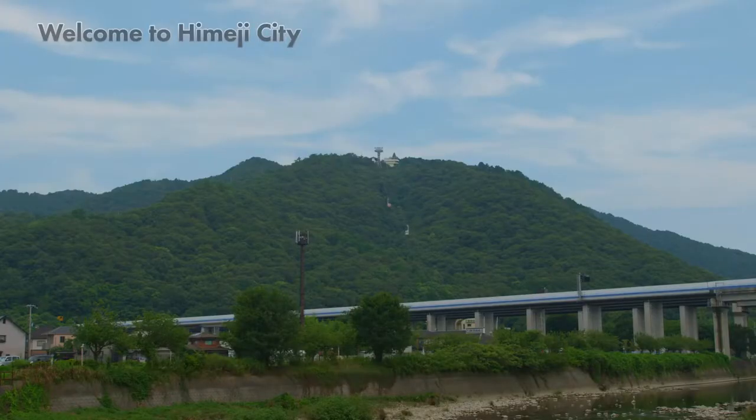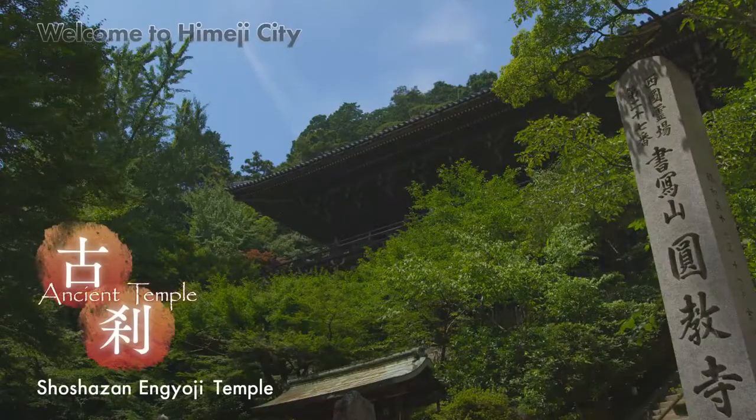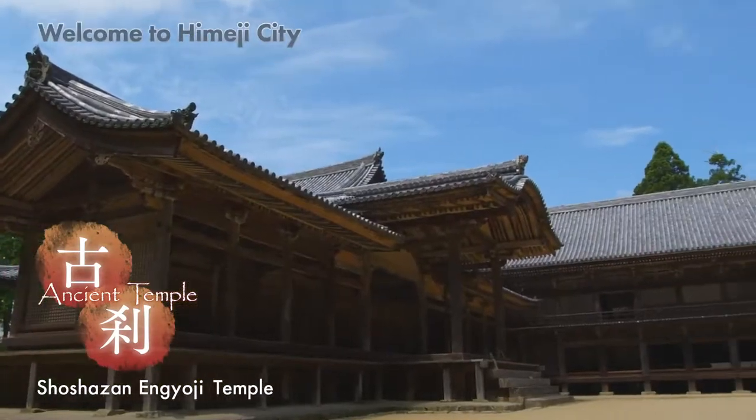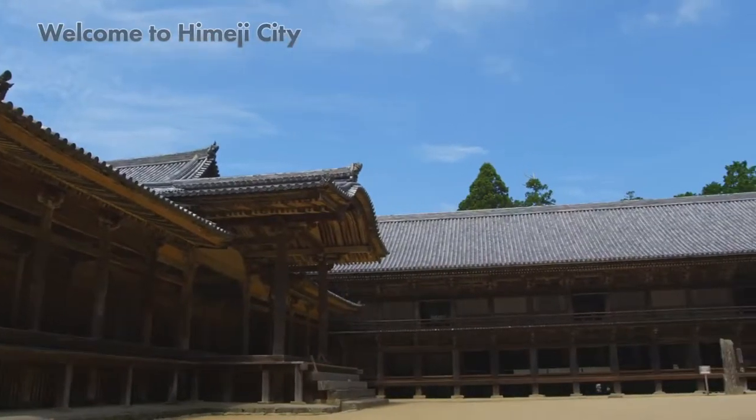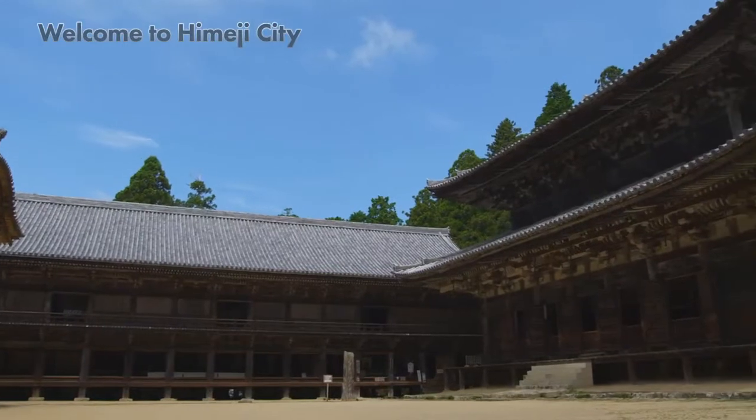About 6 kilometers northwest of Himeji Castle, at the top of Mountain Shosha, is Engyoji, a temple founded at the start of the Heian period by a Buddhist priest named Shoku Shonin. Engyoji is one of the 3 main practice halls of the Tendai sect and is known as the Mount Hiei of the West.